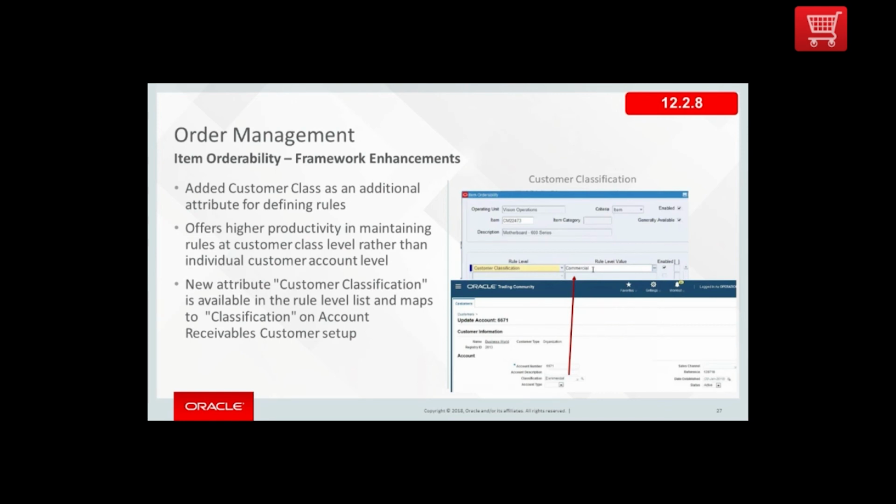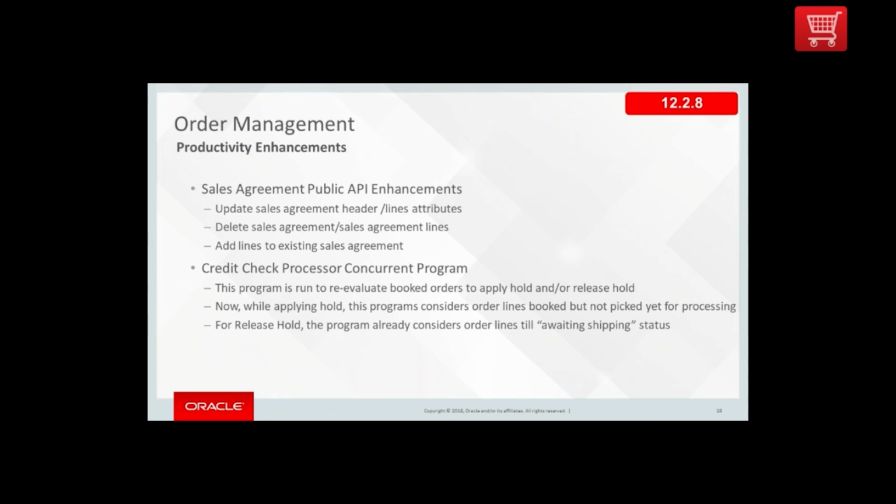Item orderability framework. Again, we're building on what we had. We've added customer class as an additional attribute for defining rules. So if you think of the item orderability, it's just a way to determine who can order what. And we call that a framework because we're making it easier for you, instead of doing customer by customer, you can put a group of customers. So, for example, my retailers cannot buy this product, or my retailers can buy this product only. So it's a little easier to maintain the rules at the customer level. And we've added customer classification for that.